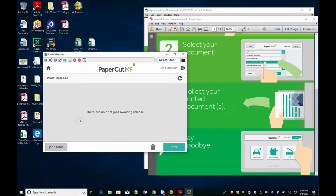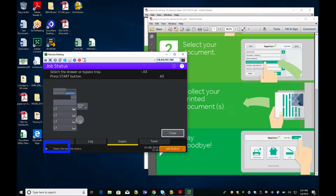If I press the job status button in the bottom left-hand corner here, it'll take me into the copier interface job status. And here, across the top, you can see it's telling me to load A3. A3 will convert to ledger size. So I'll load some ledger size paper into the bypass tray just like it's telling me to do.